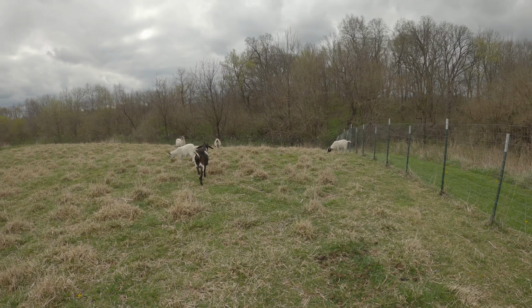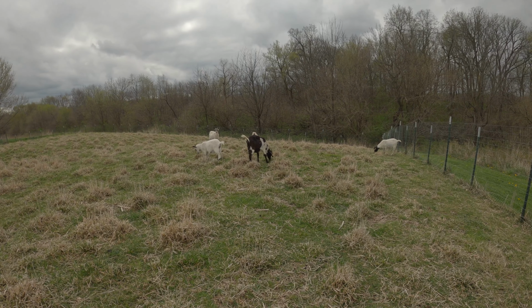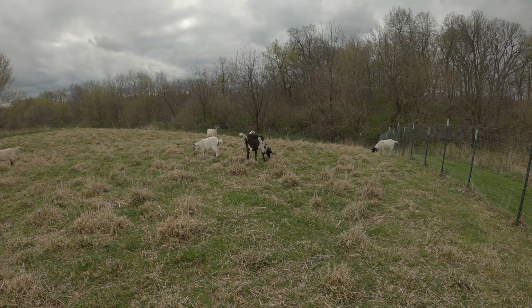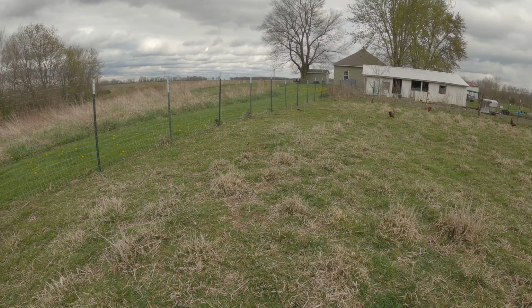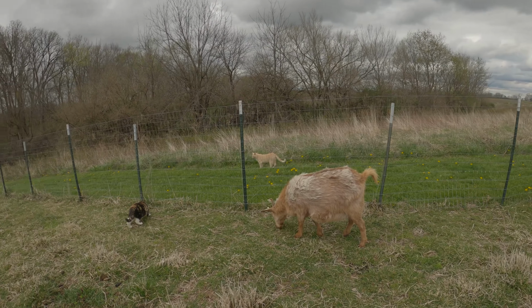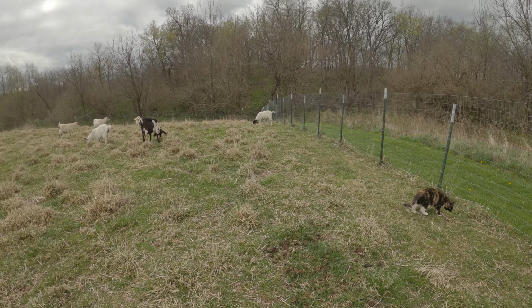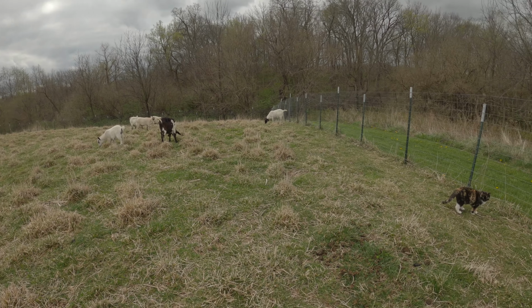We are officially at 7 days left before kids start coming. We got 5 girls in here who are due, and then Betty's over there in quarantine because she's a meanie. But that is really close on the horizon, so we are ready for some babies.